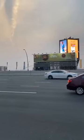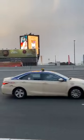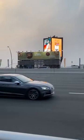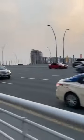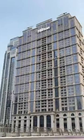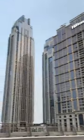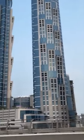And I selected this time to see it with no light. It's sunset and it is beautiful. It's here on the bridge of Sheikh Zayed Road. And you see Hilton Hotel. I am taking you on a tour today. I am your tour guide today. You see the places.